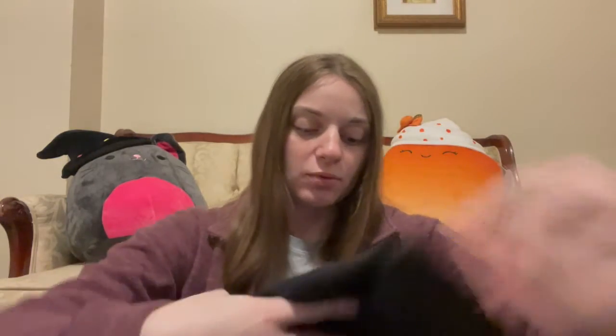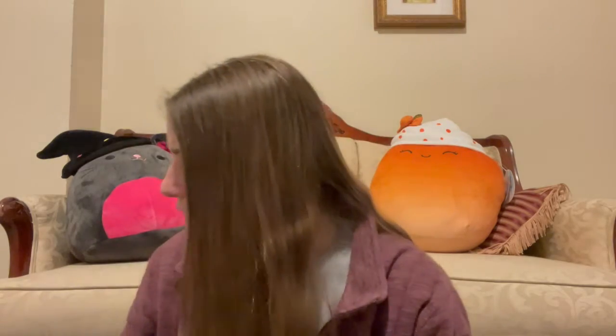I then just got a plain black tank top because I figured at some point I would need it for undergarments for costumes and stuff.